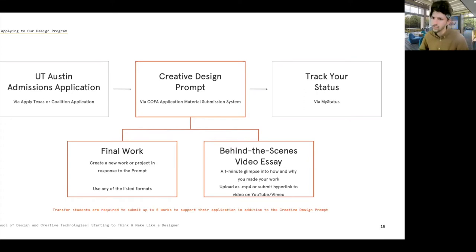If you're a transfer student on the call, you will also do this creative design prompt, but you can also submit up to five additional examples of your work, and that can be from any medium as well. So just keep that in mind. If you are a transfer student already at a community college or another college, and you want to apply to our design program, you'll do the creative design prompt and also submit your additional design work samples to showcase your other design skills. But for freshmen, you're just doing the creative design prompt and your UT application.